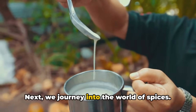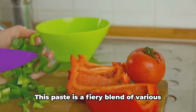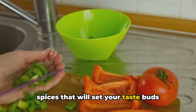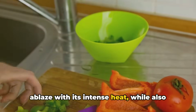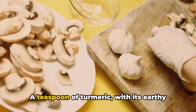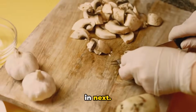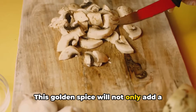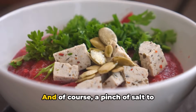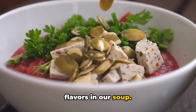Next, we journey into the world of spices. We start with 2 tablespoons of red curry paste. This paste is a fiery blend of various spices that will set your taste buds ablaze with its intense heat, while also lending a beautiful hue to our soup. A teaspoon of turmeric, with its earthy flavor and numerous health benefits, comes in next. This golden spice will not only add a warm color to our soup, but also boost the health quotient. And of course, a pinch of salt to accentuate and elevate all those beautiful flavors in our soup.